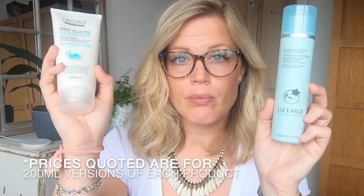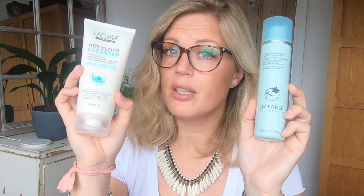The Earle Hot Cloth Cleanser that comes with 2 muslin cloths is about £28. This, however, bargain. Honestly, an absolute bargain. So Lacura, if you don't know, is actually Aldi's own beauty brand. I don't shop in Aldi, but actually I might give it a go now. This is actually £3.99. £28, £3.99. But how does this compare?